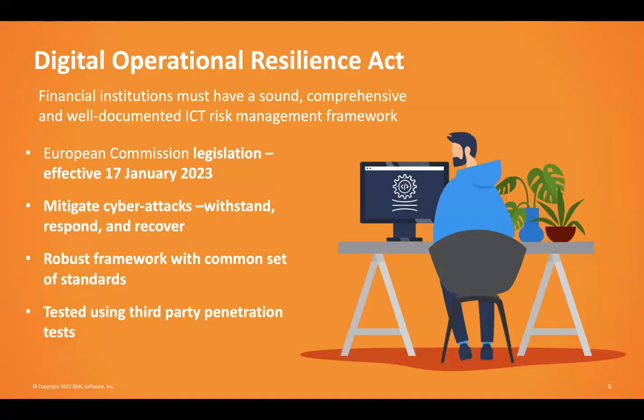It says that the last bullet here says testing using third-party penetration tests. Are BMC going to be involved in producing third-party penetration products for mainframe? Yes, indeed.